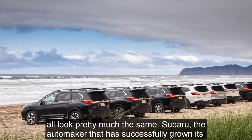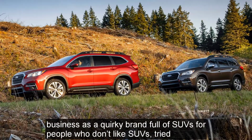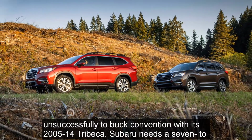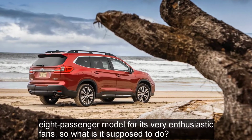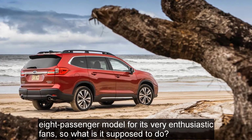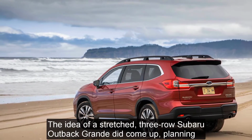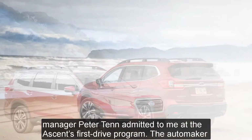Subaru, the automaker that has successfully grown its business as a quirky brand full of SUVs for people who don't like SUVs, tried unsuccessfully to buck convention with its 2005-14 Tribeca. Subaru needs a 7 to 8 passenger model for its very enthusiastic fans, so what is it supposed to do? The idea of a stretched 3-row Subaru Outback did come up, planning manager Peter Ten admitted to me at the Ascent's first drive program.